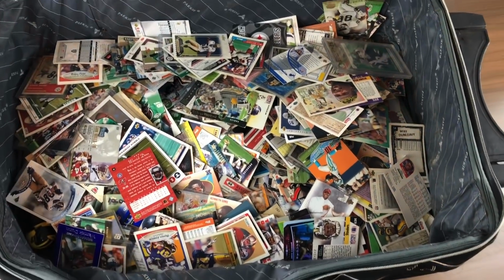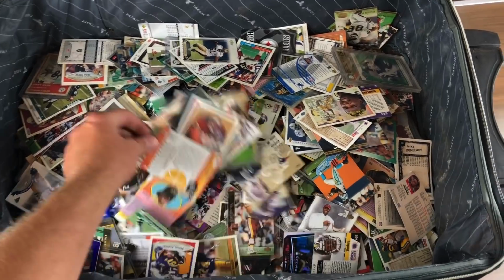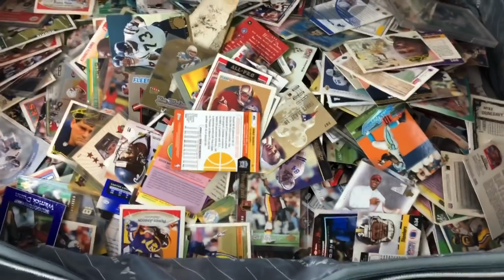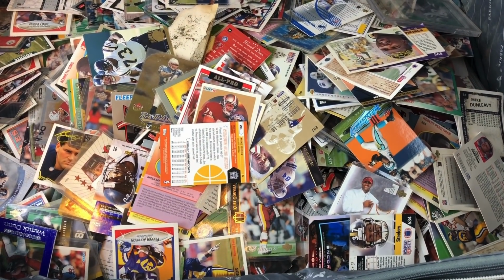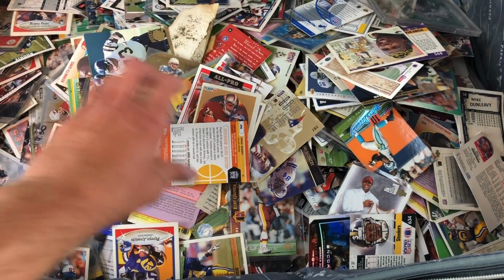Let's have a look and see what's in here. Like I said before, this seemed to be the most promising of everything I picked up, just from a few key cards that I happened to find while rustling through everything. This is a very filthy suitcase that I almost didn't want to bring to my house at all because of what the guy told me, but we have some baseball cards in here. There's a bunch of football. There's a bunch of cards and top loaders from what I've seen. So let's just dive right into this.